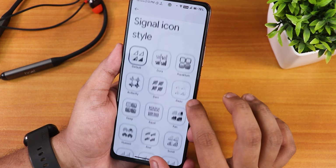Then if you scroll down more, we have the smart pause, the volume panel timeout is there, so you can set it to 7 seconds if you feel like the volume panel is disappearing really quickly. And we have the ringtone vibration pattern changing option. Then we got the shortcut to prevent ringing, etc. Then the Dolby Atmos settings is also there.